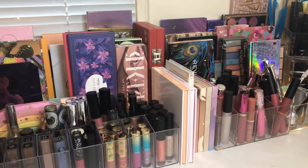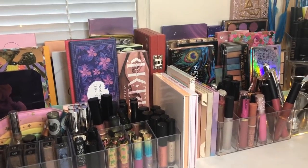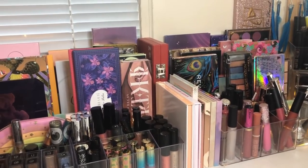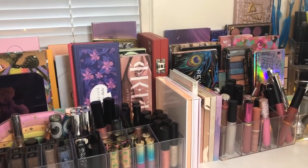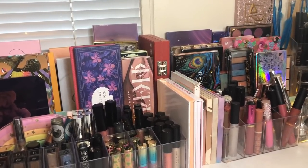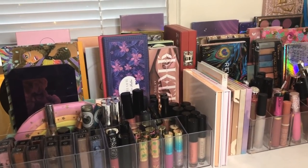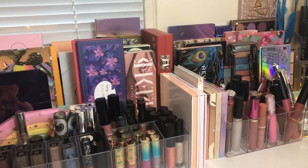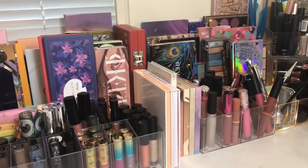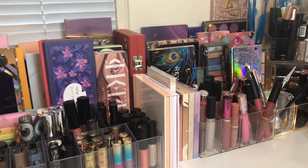I am in no way, shape or form trying to rub in how many palettes I own. I love eyeshadow, it's my favorite step of makeup and it is where I buy the most amount of products. A lot of these items were purchased with money that was gifts or even palettes that had been gifted to me myself. Whenever I buy palettes, I usually sell things in my collection that I don't want and use that money to purchase new products so that I can review them for you guys. So I'm not trying to rub in how many palettes I have.